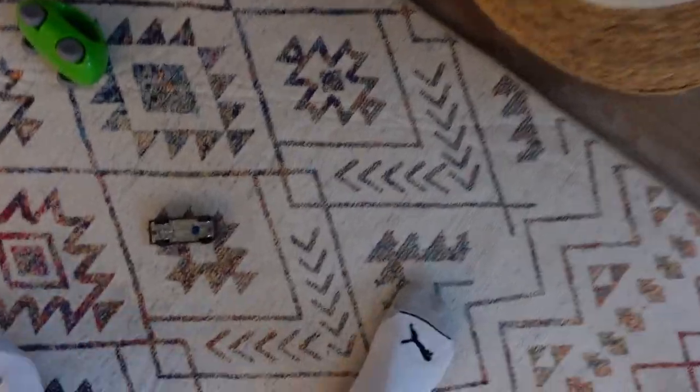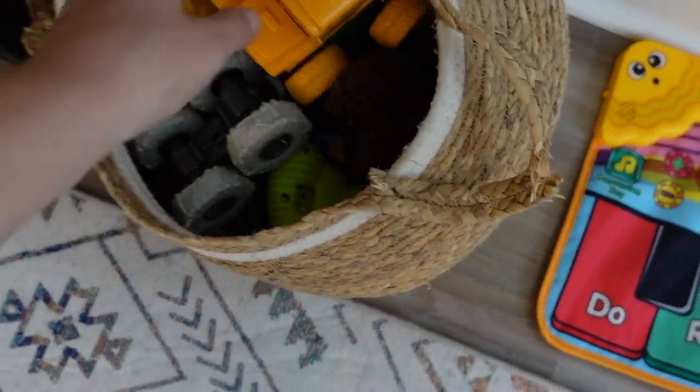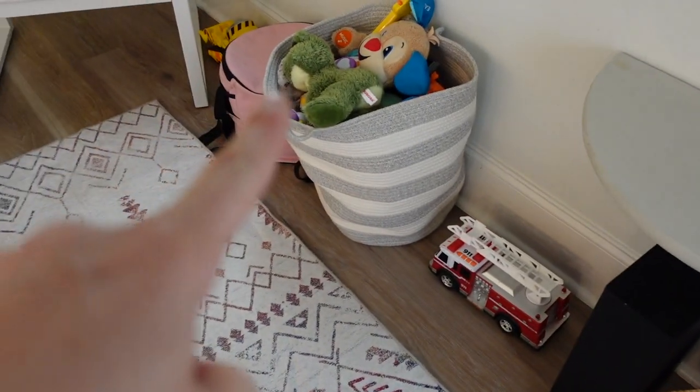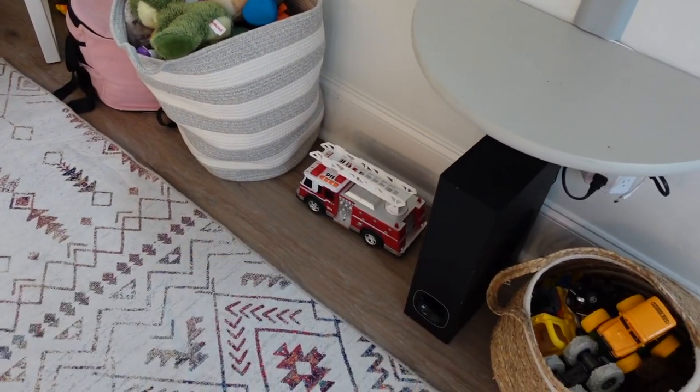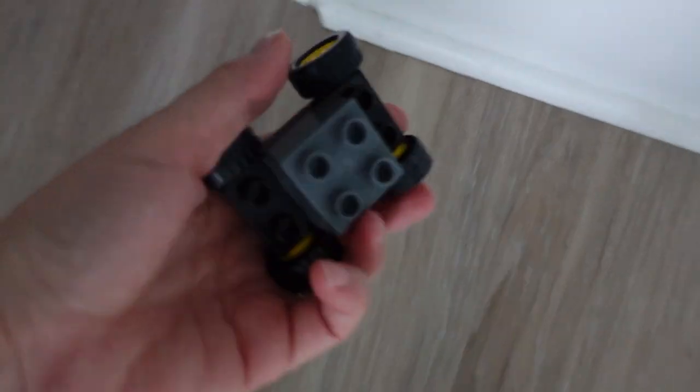Control. Put the control up here. Got another toy over here. Put back in the toy box. Well, I use these toy baskets. So this is for small toys, and then this is for big toys. And then the really big toys, I have them out here because he uses them a lot. So another toy. There's another car. These things come out of nowhere.